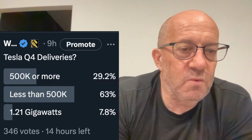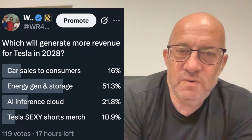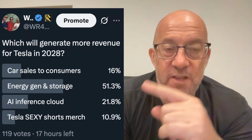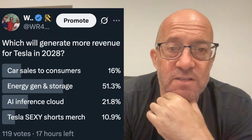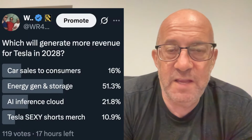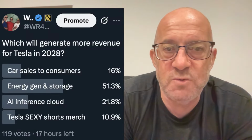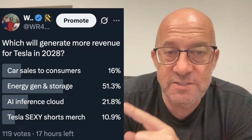Okay. So the other poll I did was to think about this question about how important vehicle sales are going forward for the future of Tesla. I did this poll, and I feel like people got this one right. Which will generate more revenue for Tesla in 2028? Car sales to consumers, most people get it. It's not car sales to consumers. Tesla's going to deliver every vehicle that Tesla makes, with some exceptions, like S/X, Roadster, whatever, maybe Cybertruck, will be going into the robotaxi network. So a small volume of Tesla cars will be sold to consumers, and most vehicles will go in the robotaxi network. But Megapack is growing like crazy.